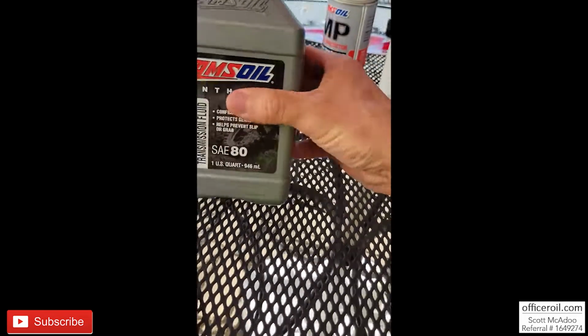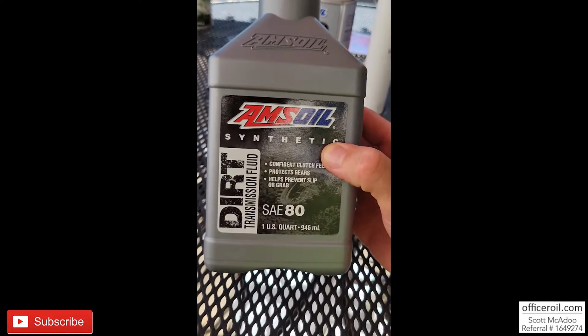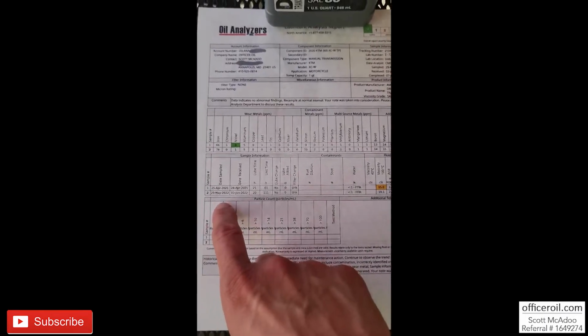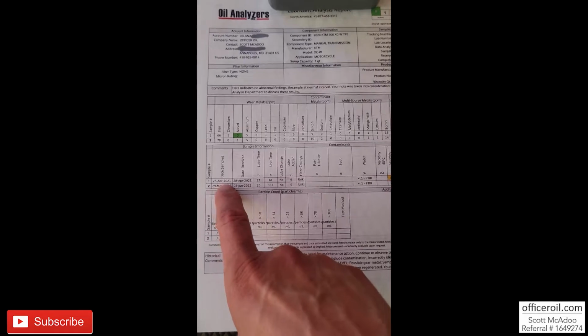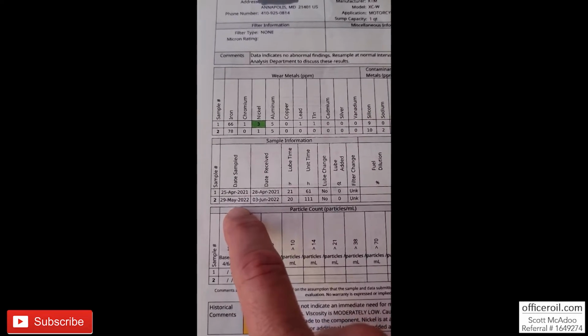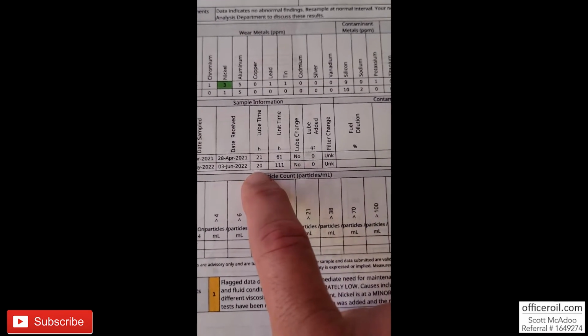So, all right, let's see how this guy did in the test. All right, here you go. So this one was done recently. The first one I did, I didn't zoom in there, but I did it in April 2021. It's back when it had 61 hours on the bike and 21 hours on the oil. I tried to get it as close as I could. I did pull this one not long ago, in May of 2022. Okay, May of 2022 right here. And then I had 111 hours on the bike and 20 hours on the transmission fluid.